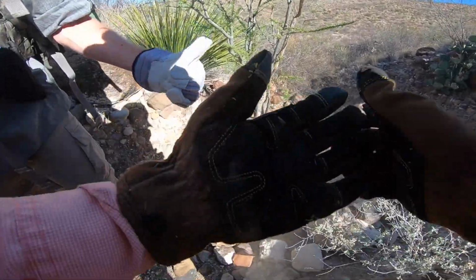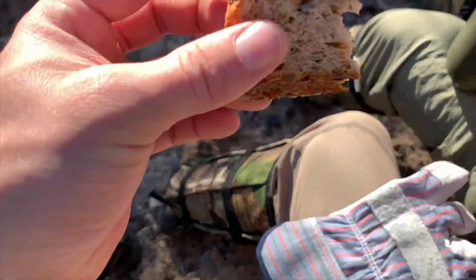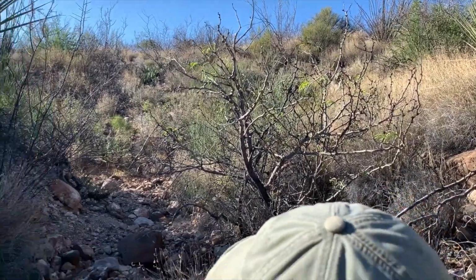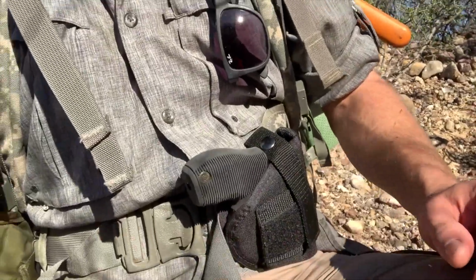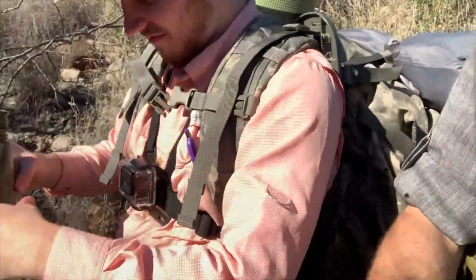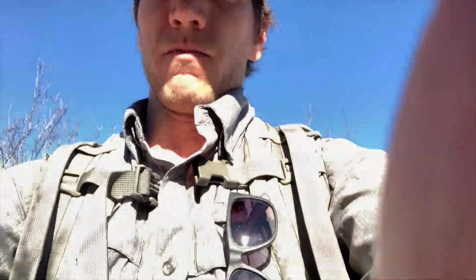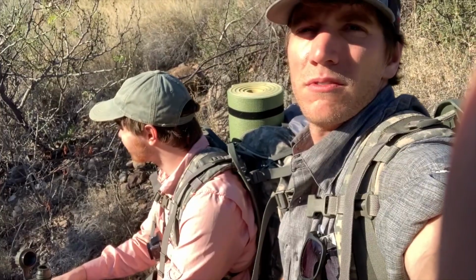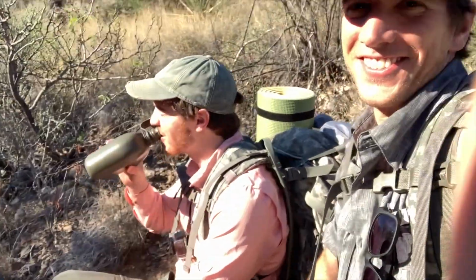Woo! Alrighty. Having a little break here, splitting a sandwich and having some water. We just hiked down this big ridge, and we're maybe halfway there. Got my trusty Judge right here, right on the hip. What about you? Yeah, got my 1911 right here on the side. It's getting pretty hot. Sun's getting high. Drinking some soapy water.